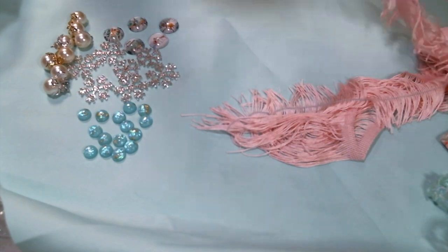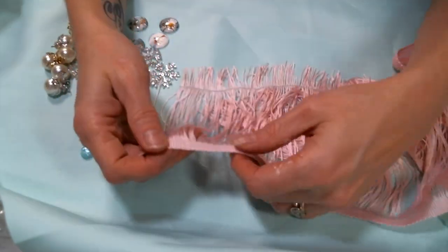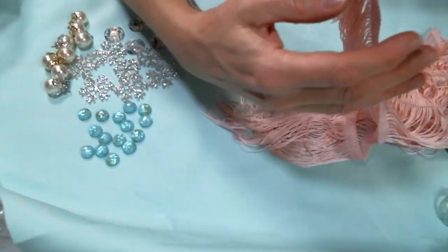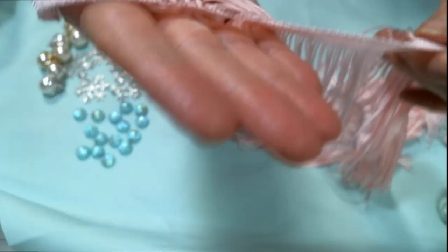Pink fringe, yes please. I love the pink fringe, and it is that really pearlescent. It's got like a pearled finish. That is gorgeous.